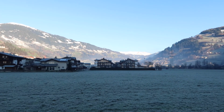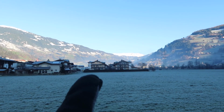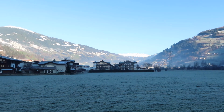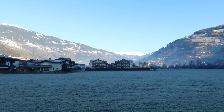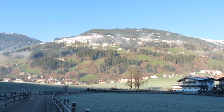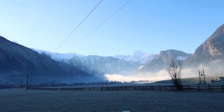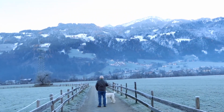So those two little places right there, that's our place. They're the same buildings. Ours is the one on the left, and we're on the second floor on the right side. And this is the nice big field that we look out on. They're starting to get sun up there. We're still down in the shadows. So it's a little chilly this morning. I think it's about 0 degrees Celsius.